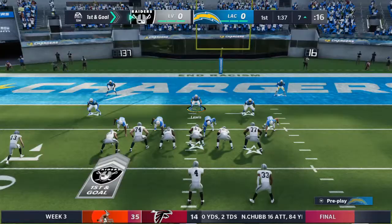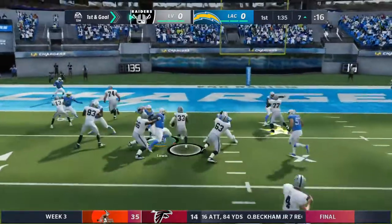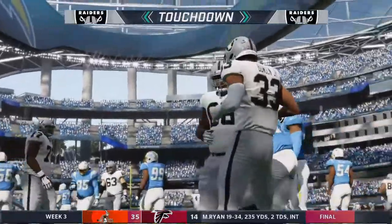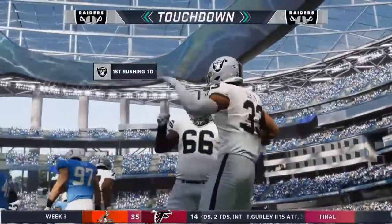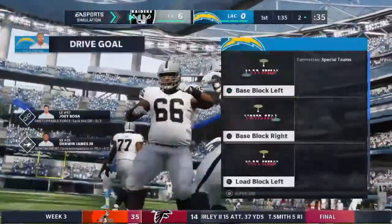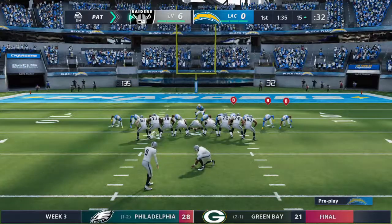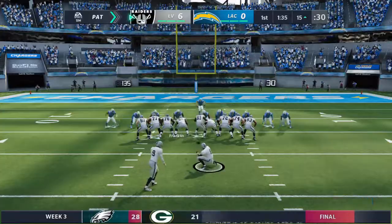So first and goal now from the 7-yard line. They run with Bowden. And he is in. Touchdown, Raiders. Las Vegas. Lynn Bowden. His second touchdown on the season. And the Raiders drive right down the field and score on the opening drive.